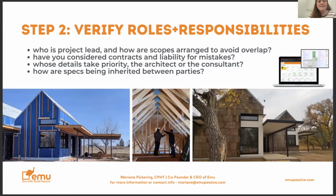Who's the project lead? How are these scopes arranged to avoid overlap between things? Have you considered contracts and liability for mistakes? Because mistakes will happen. You know, who's on the hook for those things? Whose details take priority, the architects or the consultants, and how are specs being inherited between parties?